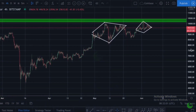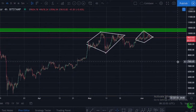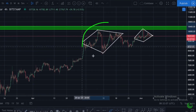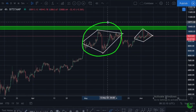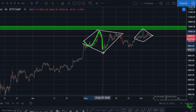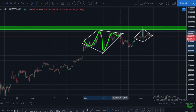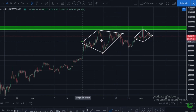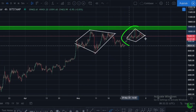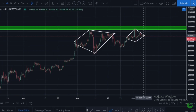Alright, let's get right into these Bitcoin diamond patterns. So first of all, here we have one pattern that I talked about when this was forming. It's called a diamond pattern when it looks like a diamond basically, and they are usually tilted on the side like this. And essentially what I'm seeing now is that we're forming yet another diamond pattern.